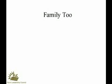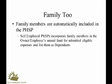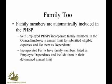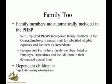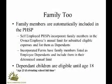Don't forget about your family with the Private Health Services Plan. Family members are automatically included in the PHSP. For those that are self-employed and have a PHSP, they incorporate family members in their annual benefit limit for submitted eligible expenses and list them as dependents. Incorporated farms have family members listed as an employee dependent and include them in their determined annual benefit limit. Dependent children are eligible until age 18. Note that while student children are attending an accredited full-time school, they can be considered a dependent to age 25.